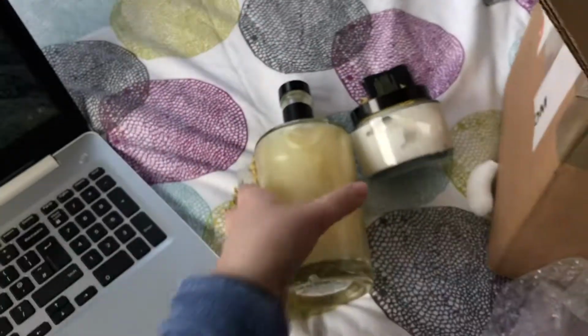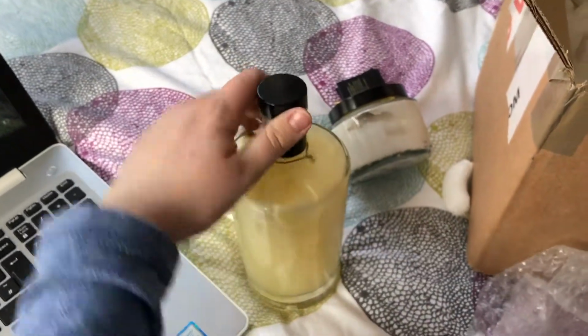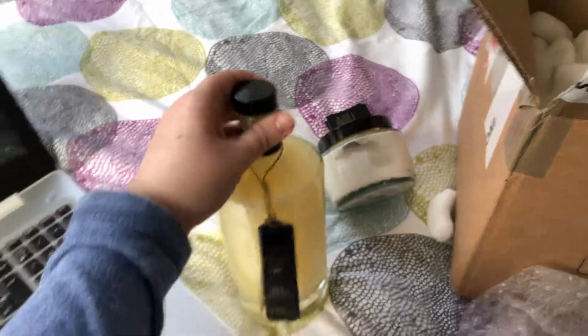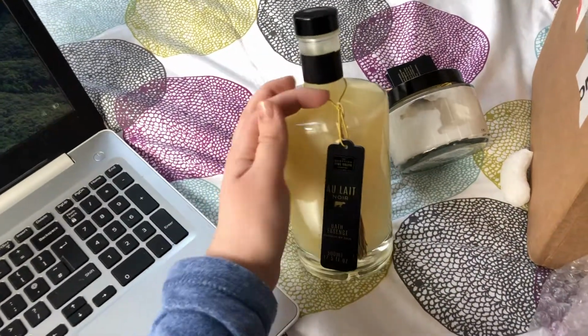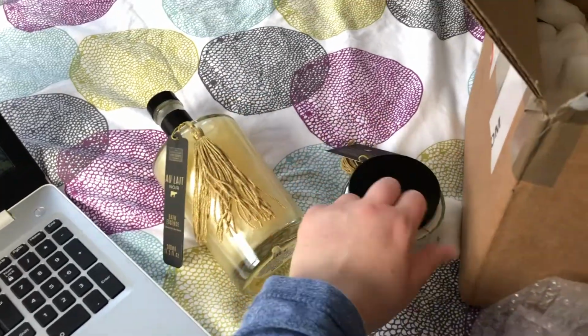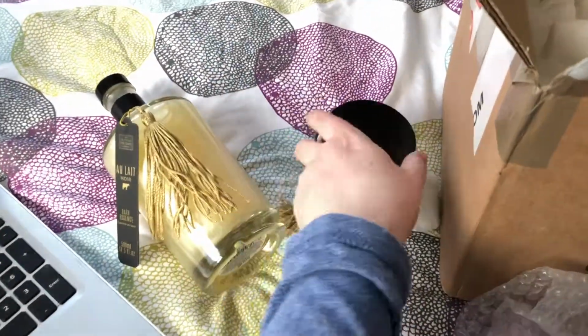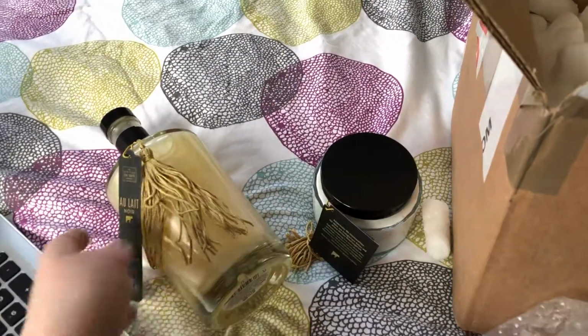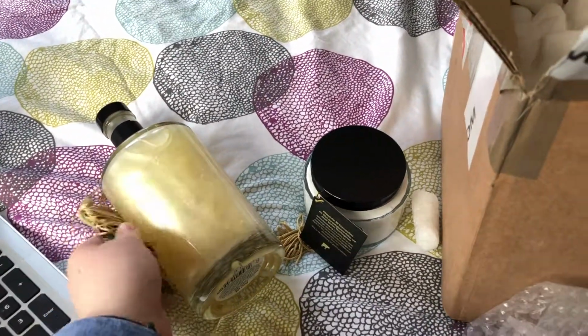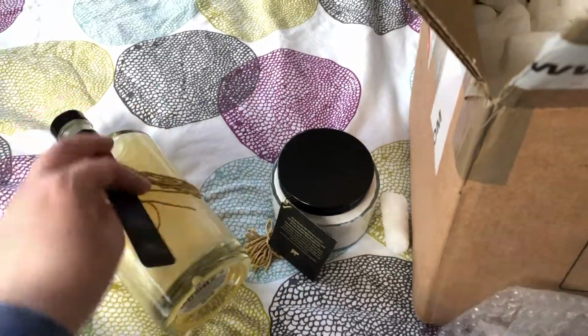They're not the most exciting thing in the world, and I'm sure other people have much more exciting things to show, but I don't really get that much stuff sent to me, because obviously I'm no Zoella. But yeah, it's nice to get a couple of little things, and I'll chat about it on Instagram once I've given it a try and taken some photos and things.